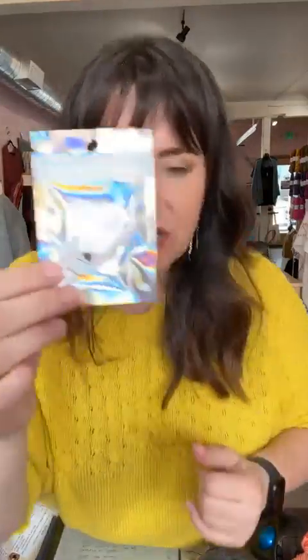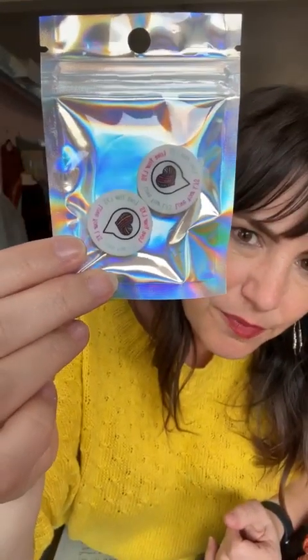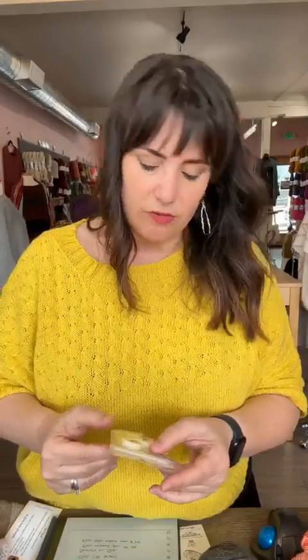Where'd they go? We will have some special Love Your LYS stitch stoppers from Minnie and Pearl. So they say, love your LYS, love your LYS, love your LYS. So these will be on our website as well.